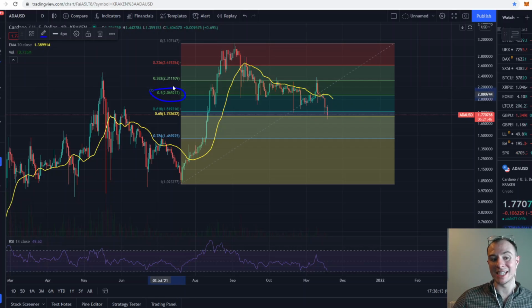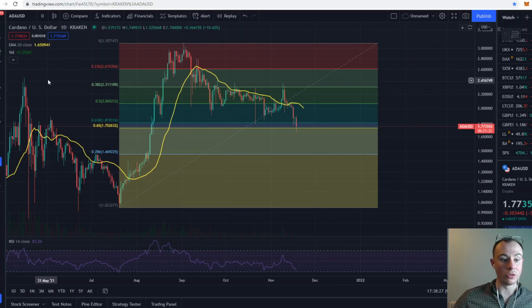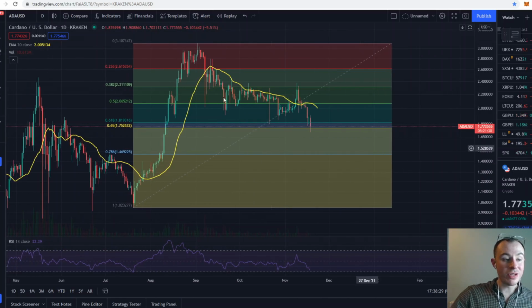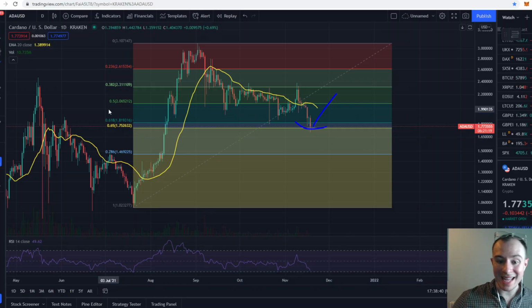This 0.5 actually isn't a Fibonacci number. This is just a halfway mark. And then you have your 0.618. Now you won't normally have the 0.65. The 0.65 I've added in myself. This is referred to as the golden ratio, the golden pocket. The reason being is this is a very strong buy signal if you see continuation and support found at this level within this golden pocket here, guys. And you are there today, ladies and gentlemen.